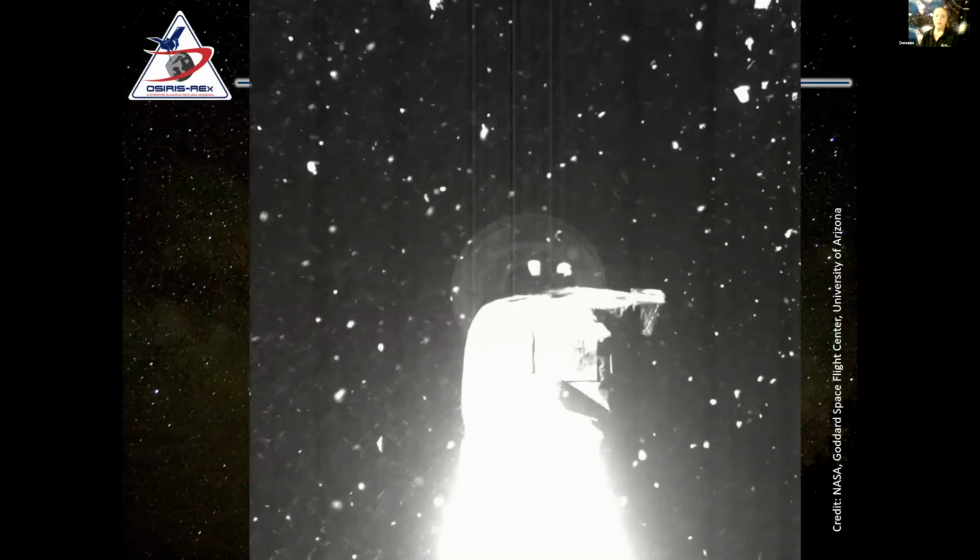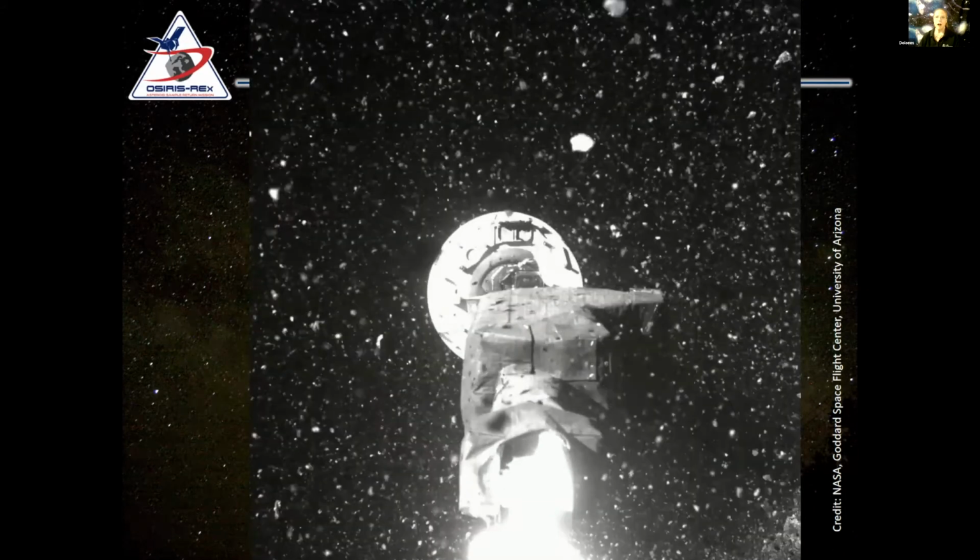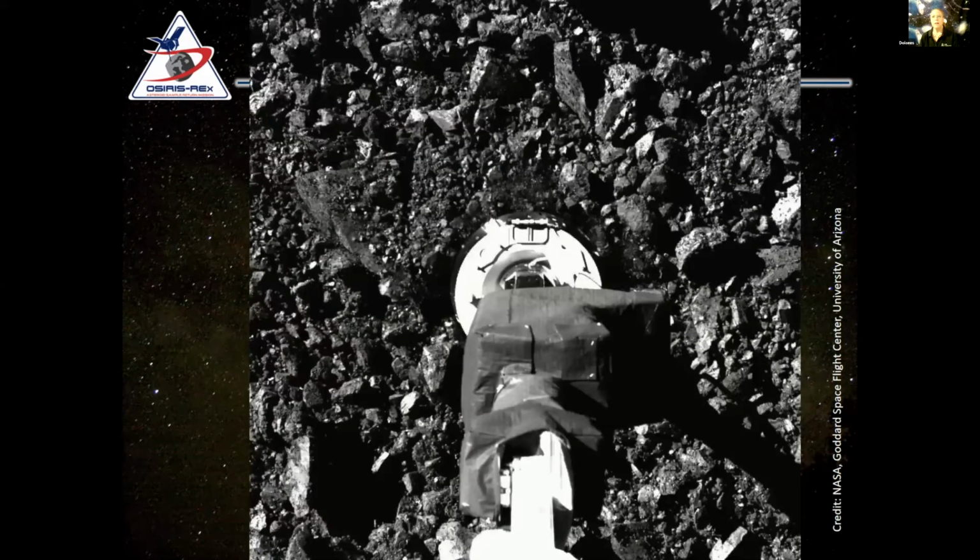Data show that the collector actually pushed downward into the regolith, perhaps tens of centimeters as it touched, but that the spring in the arm was not triggered. This indicates that the surface was very weak. It's possible that the collector crushed a fragile rock when it contacted the surface.